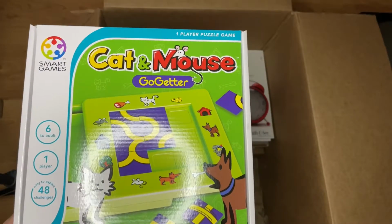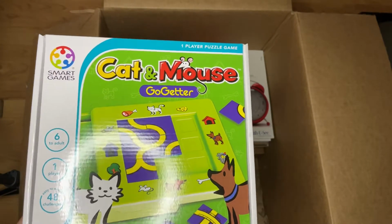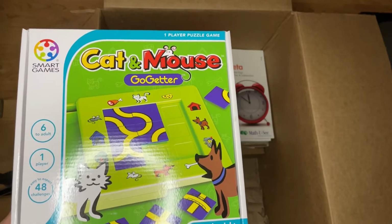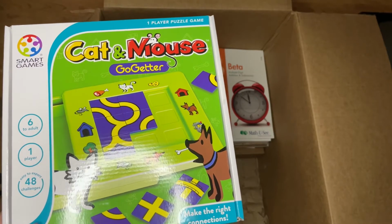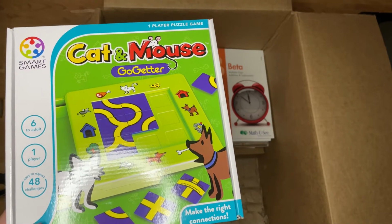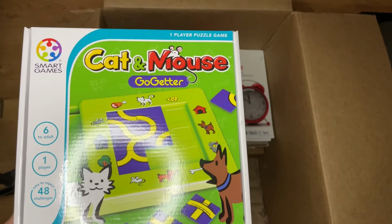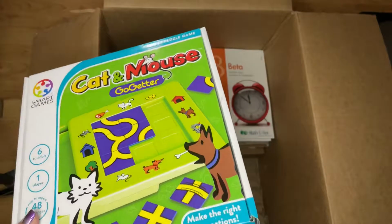This is Cat and Mouse. It's one of their smart games. I believe every smart game we've had so far has been one player. Every single smart game we have tried so far, my daughter has loved. We have Apple Twist, we have Little Red Riding Hood, Smart Farmer, and I think there's a few more yet down in our playroom downstairs. But I know she's gonna love this. I don't think I've opened it yet. Yeah, no, I haven't.